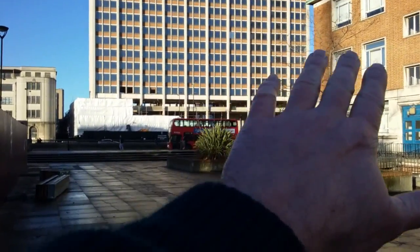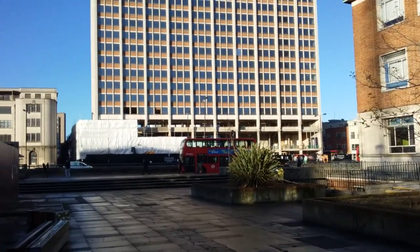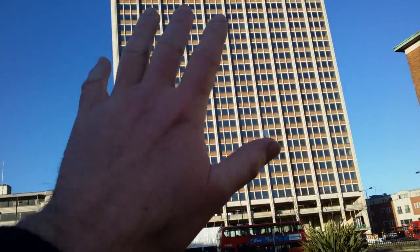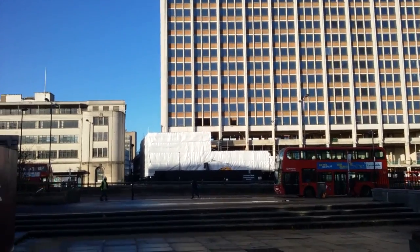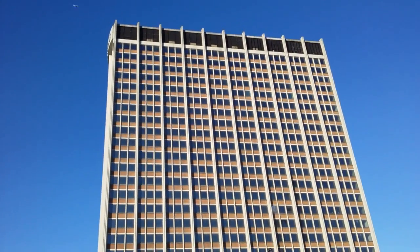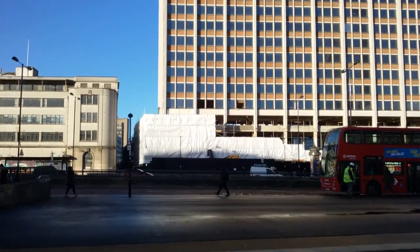Demolished the front bit at the bottom there. But they are going to adapt it, put six stories on, step like that, up and then down like that. They're going to completely strip off all that cladding and concrete. I think they're going to replace it with bronze, like a bronze coloured cladding. So it'll look much better than what it does at the moment. So we'll have a look round.